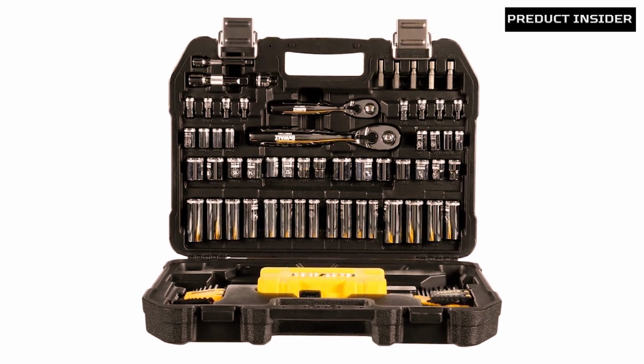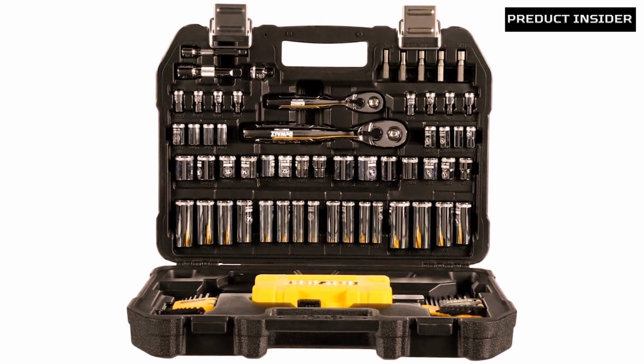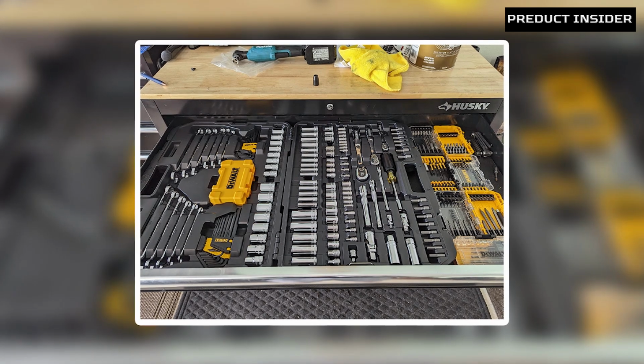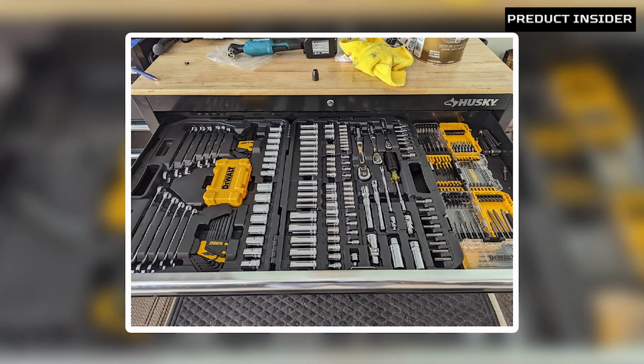Whether you're tackling automotive repairs, mechanical work, or home improvement, this kit has everything you need. With a mix of 1/4 inch and 3/8 inch drive sizes, the set includes sockets, ratchets, extensions, hex keys, and bits, everything you need for your toughest tasks. Plus, it meets the SAE standard for durability and performance.